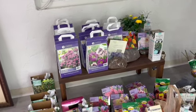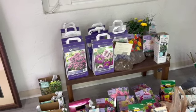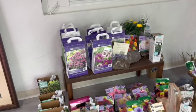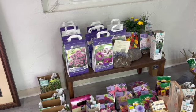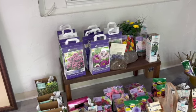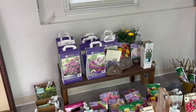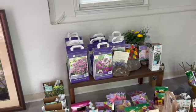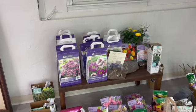But let me just show you what I found. I'm going to put the price up on the screen at the end, because these were the same pots that I looked at when we got ready to plant up the front porch. And I will link that video. And I was like, I'm not going to do that one. Not doing that one. So let me show you.